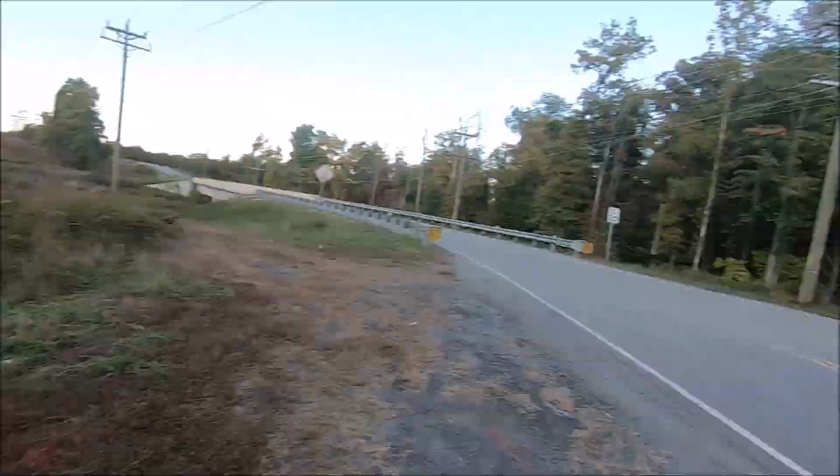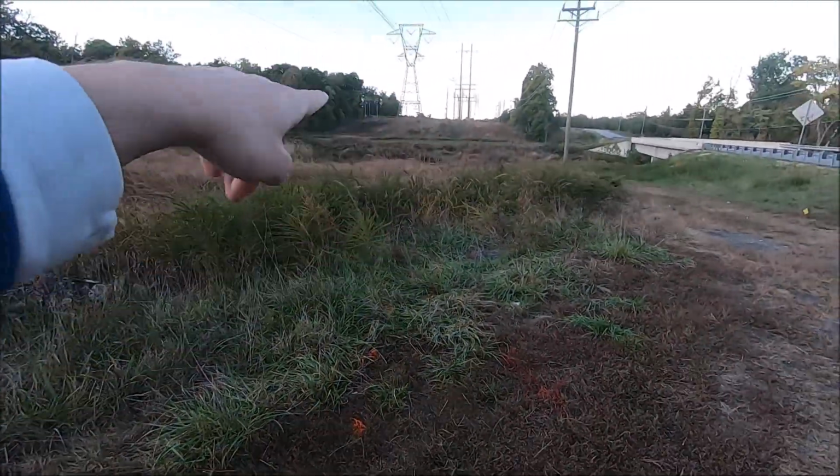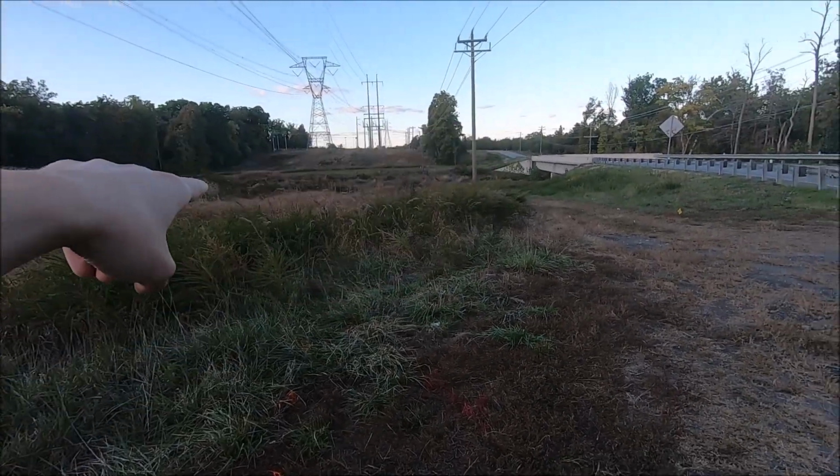All right guys, so I'm literally stopped on the side of the road right now. I want to show you guys that off-roading doesn't always turn out how you expect it to, because of course I did show you guys all those trails on the map, and I just drove past all of them, and they're literally just all like this, just a bunch of grass that's kind of overgrown, except for the one that I already went on, which is right over there.